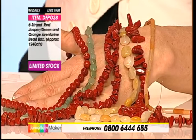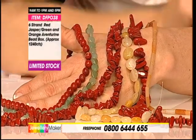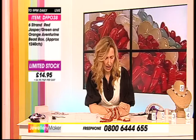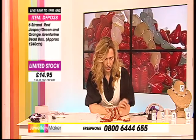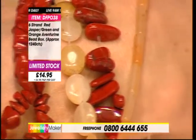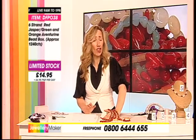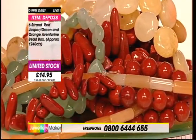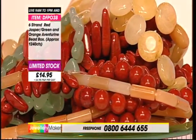And again, for the 6-strand red jasper, green and orange aventurine bead box, some lovely colours in there, very nature-inspired colours, isn't there, with the green and the terracotta red, sort of soil colours, and the orange and yellow. $19.95 originally, $14.95 today. Bead boxes are such a cost-effective way of increasing the gems that you've got. Maybe you're getting the daughter involved, your dad, your sister.